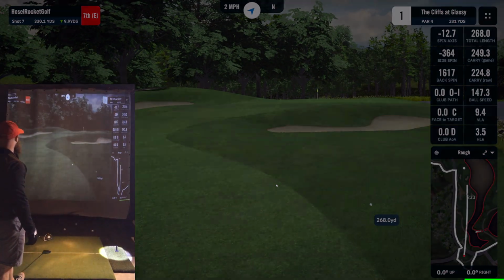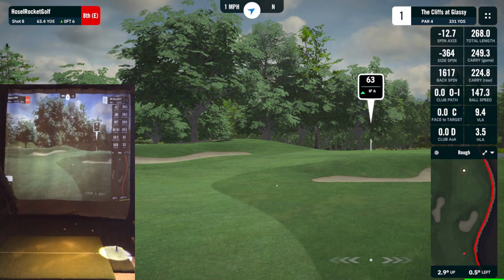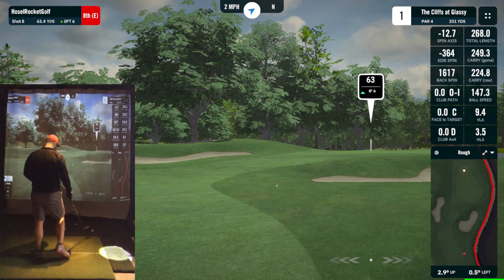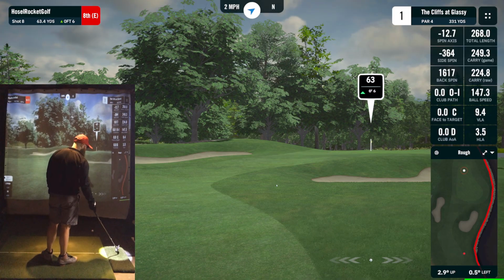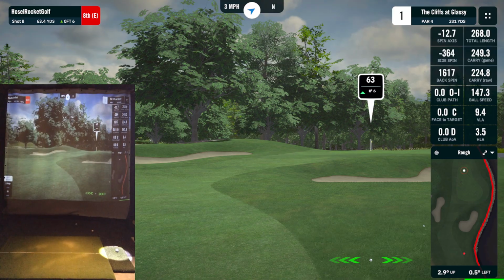We're hitting 8 from 63 yards. Pretty good. 63 out of the rough. And there was some pretty substantial elevation here, too. I think we're at like 3,500 feet or something like that. It is a nice course, though. Unfortunately, doesn't look like we're going to be even par here unless we get like two hole-in-ones after this.